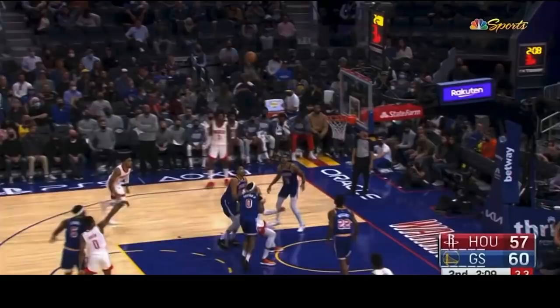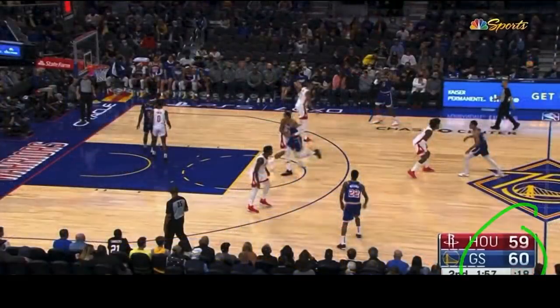Hi everybody. I want to have a look at the end of the second quarter when the Warriors were locked in a pretty tight fight with the Houston Rockets, young, talented, and disorganized. And suddenly Otto Porter went supernova and gave the Warriors a cushion that lasted the rest of the game. It's a 1-point game with under 2 minutes to go.